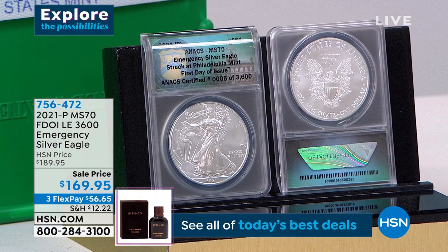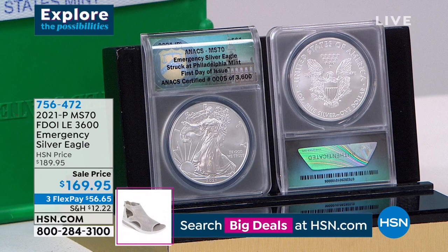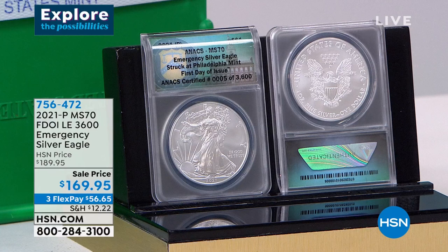Yes. So certain American Silver Eagles are very, very difficult to get in Mint State 70. Okay? Very difficult to get in Mint State 70 condition. This coin embodies that. And let me explain to you why. Not only was it made in tiny quantities, but it was made at the Philadelphia Mint. The Philadelphia Mint is not used to making Mint State American Silver Eagles.